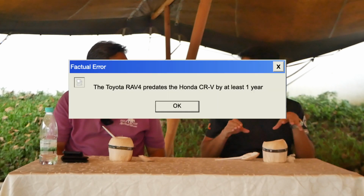Toyota was later to the game? No, RAV4 and CR-V launched around the same time. They even had a picnic table, which we showcased in the episode. It's the luggage rack, you know? Packaging-wise, the first gen CR-V was superior to the RAV4.